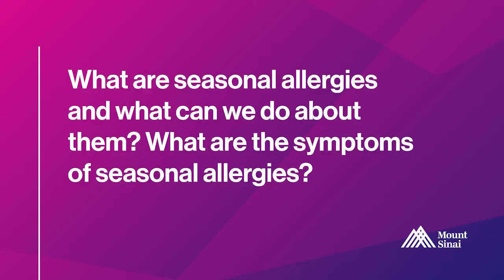Seasonal allergies are sometimes commonly known as hay fever, and allergies can affect the nose and the eyes, and they could cause congestion, sneezing, sore throat, fatigue. The symptoms can be triggered during certain seasons by pollens, like now during the spring season when the trees are pollinating, or say during the fall by ragweed pollen when that's pollinating in high levels.